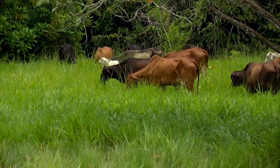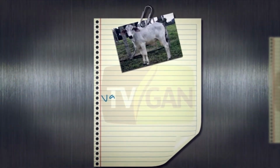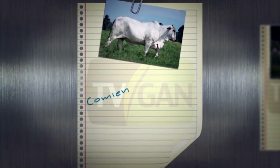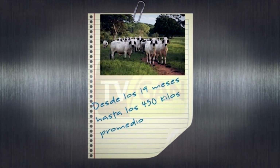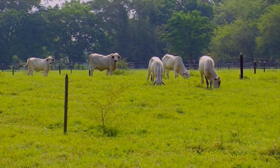Breeding livestock entails several phases of production. The offspring phase, which goes from birth to 6 months of age, the rearing phase, which starts on the 7th month until 18 months of age, and the feeding phase, which begins at 19 months until the average 450 kilos are met, the ideal market weight.